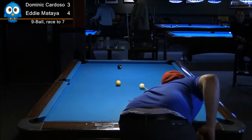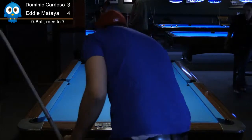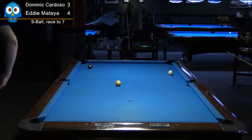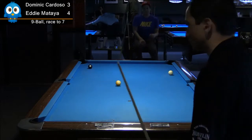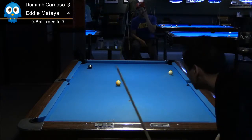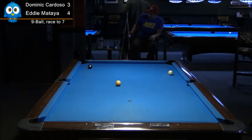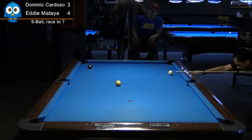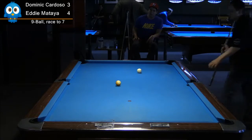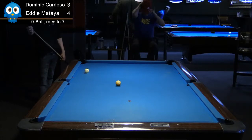So here he'll probably just come two rails out towards the center of the table. Oh, wow. He hit that ball full in the face. Yeah, he did. Good break for Eddie. Yeah. That was a tough miss for him.